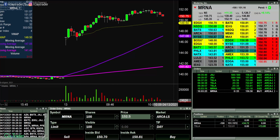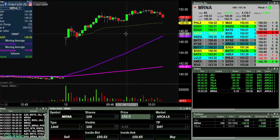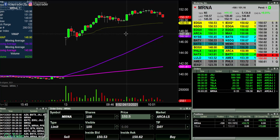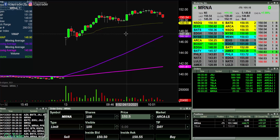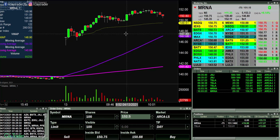Okay, it is making a move downwards. The question is just, can it get down to the 150.50 mark, which is where I have my first profit lock order. So there we go. Got those. 25 shares, so still have 75 left. But I would like to see if it can break down even further.